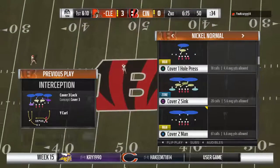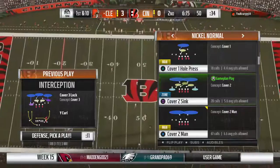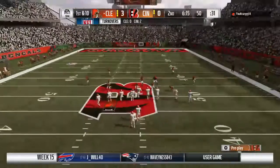Ordinarily, we look at the offense and say, what's going on with your scheme? Maybe we should look at the defense and just give them a whole lot of credit. They've got them frustrated right now. Good starting field position for them here as they come up first and 10.